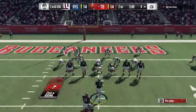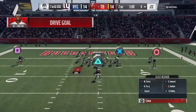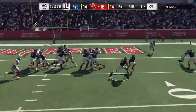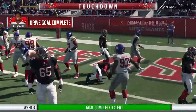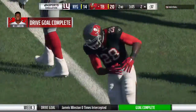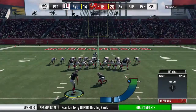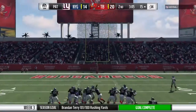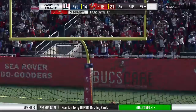Strong right. Ready. Blue 80. Ball spotted at the 4. It's second and goal, and he'll take it into the end zone. Touchdown, Tampa Bay. A great effort there, his second touchdown on the season. And the Bucs have taken the lead. It's up and good, and that'll make the score 21-14.